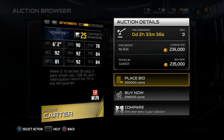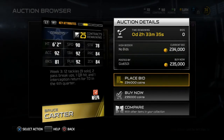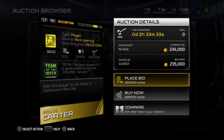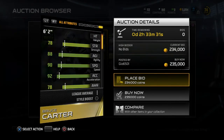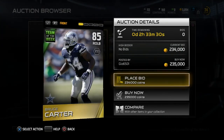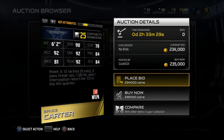Just look at the size of him. Absolutely insane right outside linebacker. For an 85 overall, his stats are worthy of at least an 87 or an 88, and that's why he goes for 200k. So for the collection, this is the most expensive player on the market. For a team, this is probably one of the best in the position you can get without going into your elite linebackers, and will fit into any style of team easily.